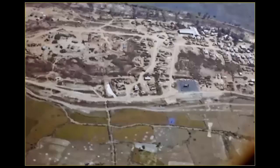So the 46 is in that blue square? Yeah. Oh, so that's the landing zone? Yeah. Is that how you knew that's where the landing zone is? It's usually Marston matting, if you're familiar with that, is what they make those things out of. And those were the non-lethal type missions going in there.